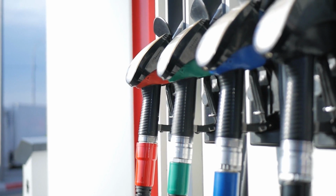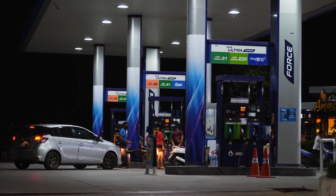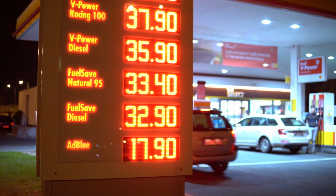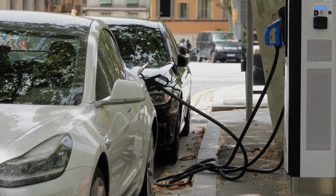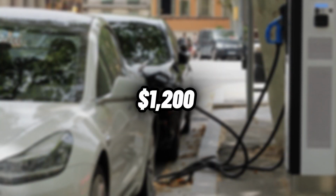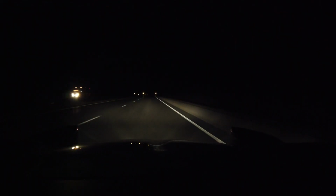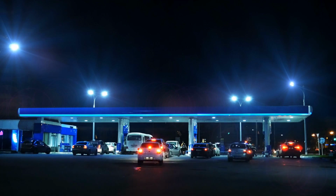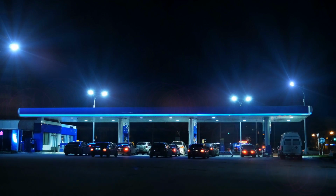Fuel costs. Fuel is another ongoing cost that can add up quickly over time, especially if you're driving a vehicle with poor fuel efficiency. The price of gas fluctuates, but it remains a regular expense for most car owners. On average, Americans spend around $1,200 annually on gas, but this can vary depending on your vehicle's fuel efficiency and how much you drive. Fuel-efficient cars can significantly reduce the amount you spend on gas, making it one of the most important factors to consider when purchasing a vehicle.